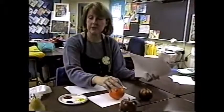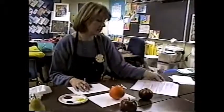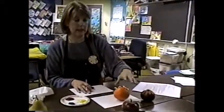This lesson actually has two paintings. The first one is a piece of fruit, and the second one is a landscape. We're going to practice with our piece of fruit first. You get two pieces of paper. Each child has two pieces of paper. Place one fruit on the paper and do a quick pencil sketch of it.